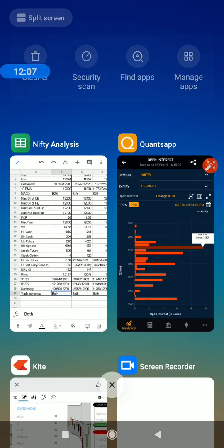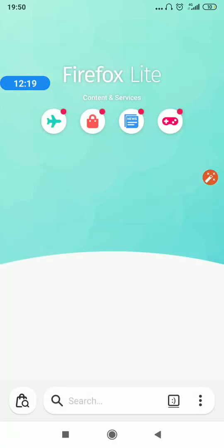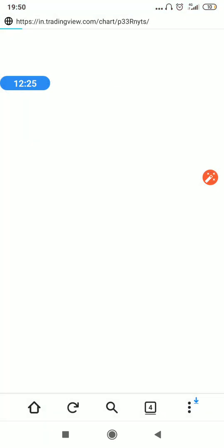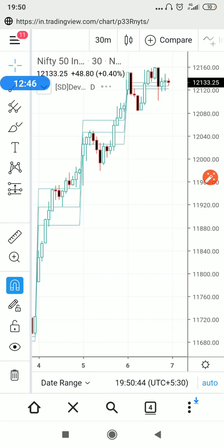Now I wanted to show you a very important thing, the CPR, central pivot range. It doesn't give an indication every day, but the day it does, on the very next day or one day after, there is a sizable move in the market. Central pivot range is a mix of three lines: the pivot line for tomorrow, one line above it and one line below it, based on today's high and low.